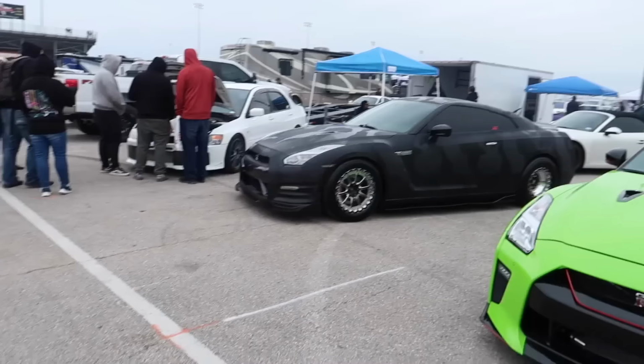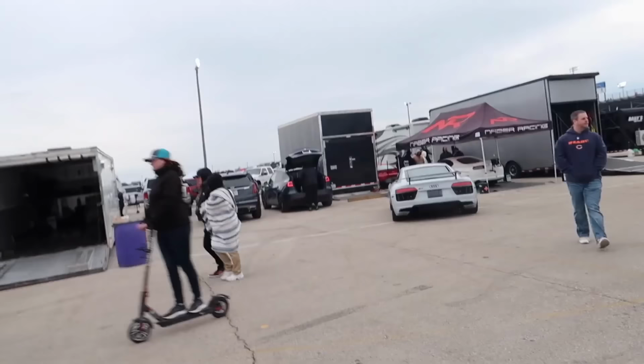So many badass cars, man. This is crazy. Look at that Super right there. And the R8.